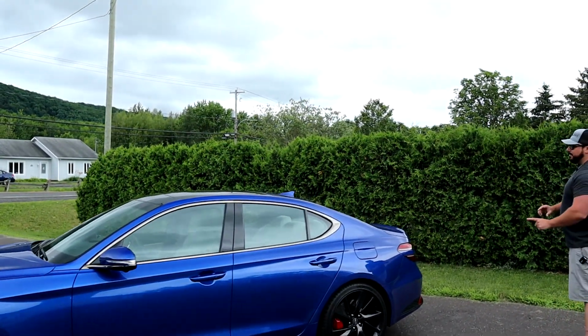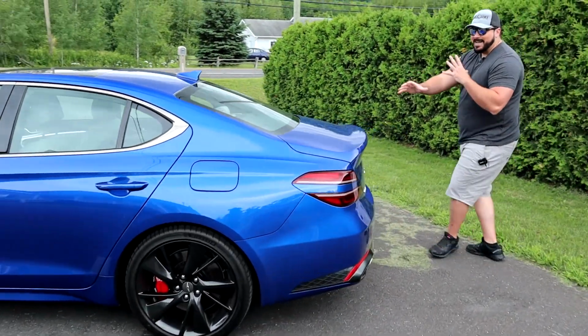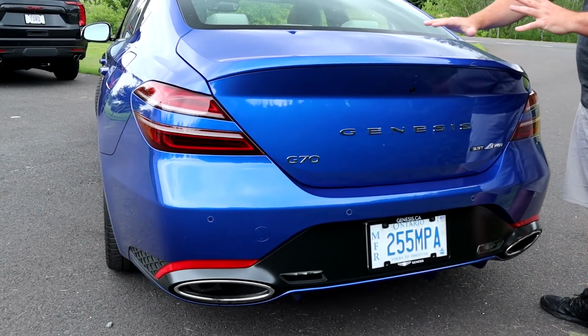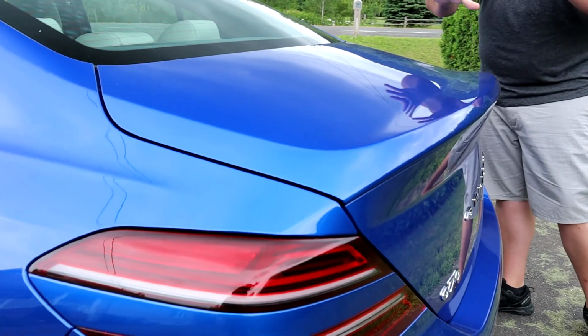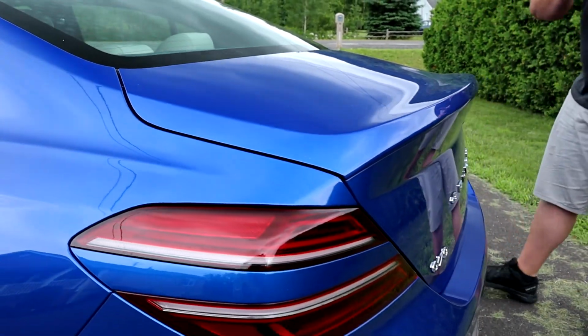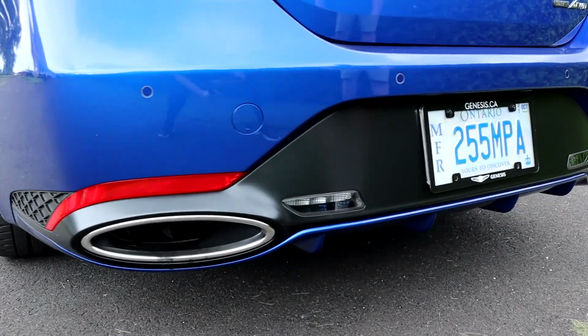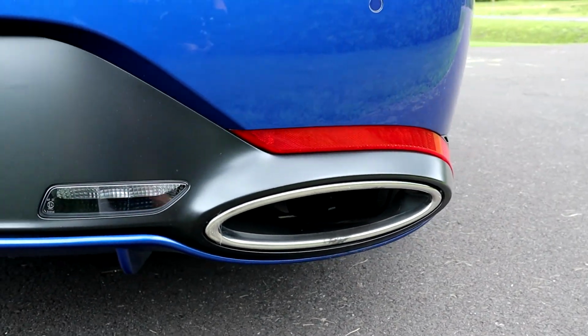And if we step in the back of this G70, really like that trunk. This is my kind of trunk, I could say. As you can notice, in the shape of the trunk, we've got kind of an integrated spoiler. I really like those little details in the design. And finally, we've got a dual exhaust in the back to hear the sweet sound of your G70 Genesis.